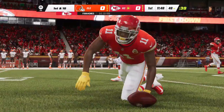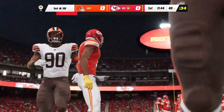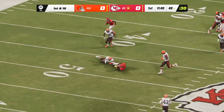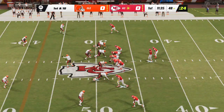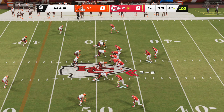Mahomes to MVS there for the Kansas City first. Well, from their point of view, this game could not be starting out much better, could it? Force a punt on defense, and now they're moving it crisply on offense. Crisply, I like that. You like that? Yeah, moving it very, very well. Looks like the defense on their heels a little bit. You put a score in here, long way to go, but you're right, that's a heck of a start.